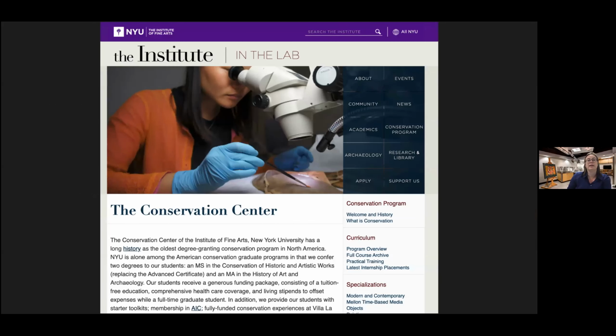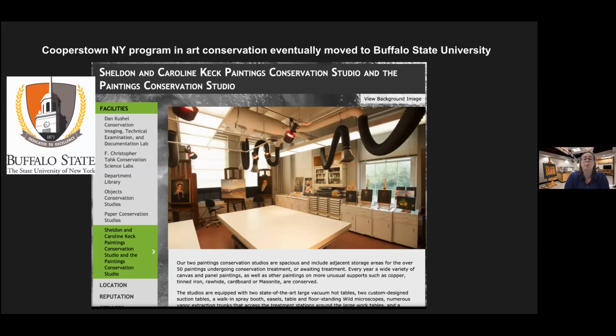It is no surprise that Caroline and Sheldon Keck went on to found the conservation training program at the Institute of Fine Arts at NYU in 1960. And then later in the 70s, another graduate training program in Cooperstown, New York. These programs represent 2 of the 3 graduate programs for conservation of fine art in the US today, and each graduates 10 conservators per year. This initial meeting turned into a 40-year collaboration and friendship that lasted until O'Keeffe passed away in 1986.